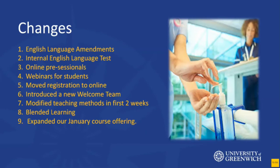Because for the first 2 weeks the students won't be able to go to the campus and attend lectures in the normal way, we have modified our teaching methods so that students are able to engage and learn online through their accommodation. This way they won't hamper their studies. We have introduced a blended learning approach basically.